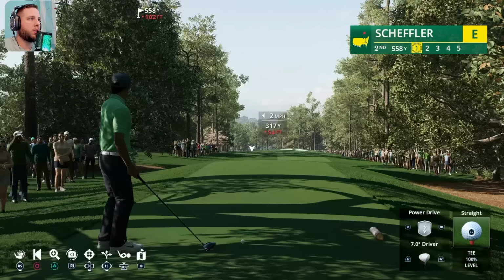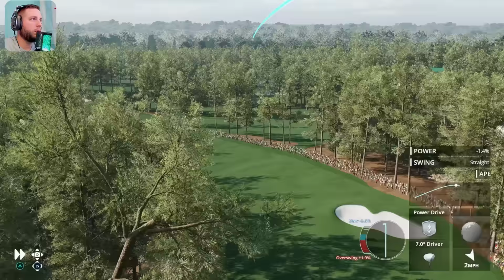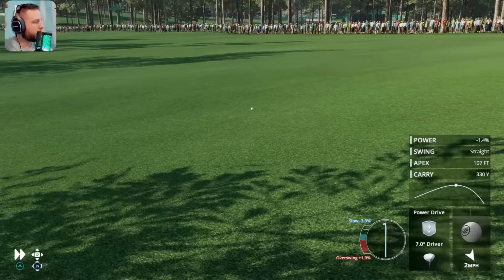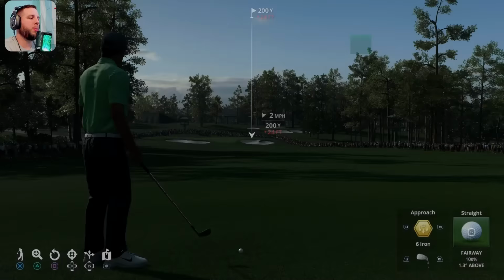We should be in good position for a second approach shot. Oh my God, what a beauty. Oh yeah, exactly where I wanted. And this is going to be 330 carry. It's going to catch that slope a bit. Keep getting better here at hole number 2. That's what I like to see. 374. He's pumped.